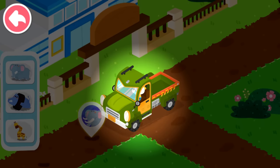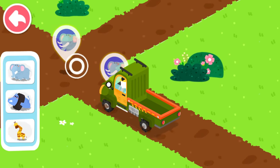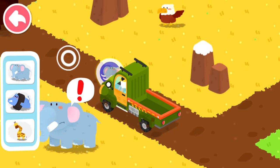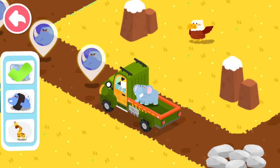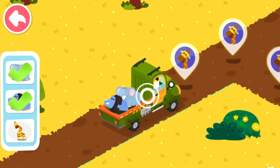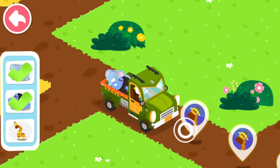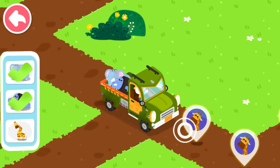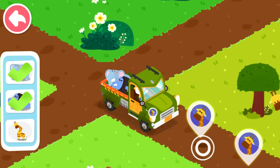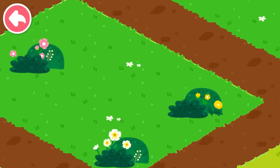Hoi! Hoi! Follow the animal icons and you will find the injured animals! Drag the animal onto the truck! Take them back to the rescue center for treatments.